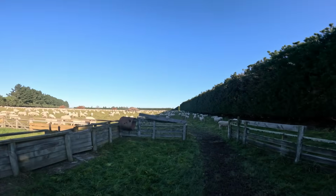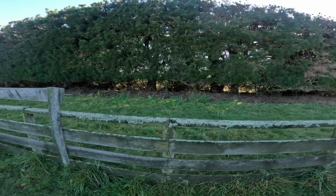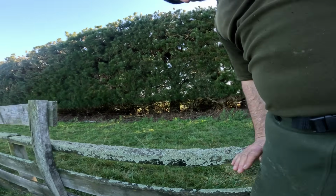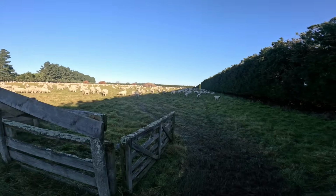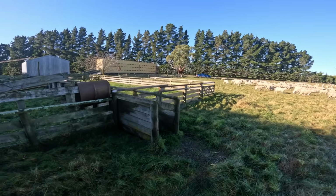So our ewes, these buggers, hill country ewes, kind of jump out. These yards aren't that high, they're not even at my hip. So we put a few extra rails on here, just in these high pressure areas. And then Mike had to one up me. Check this out.